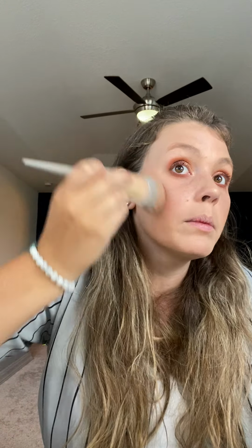All right, I'm just gonna even it up all the way around, and then I'm gonna go in and buff it. I tried to go a little bit lighter. I knew it'd be too dark, but it does seem to be blending enough that you can make it work. I'm usually a medium neutral skin tone.